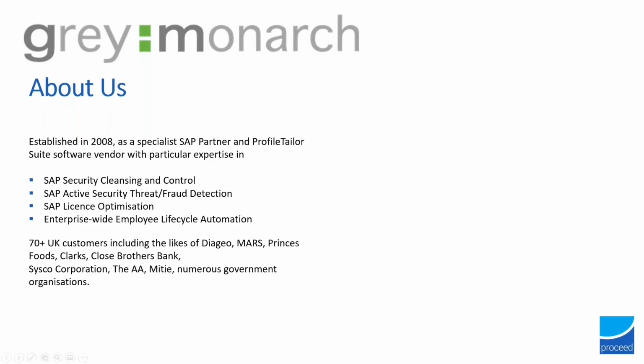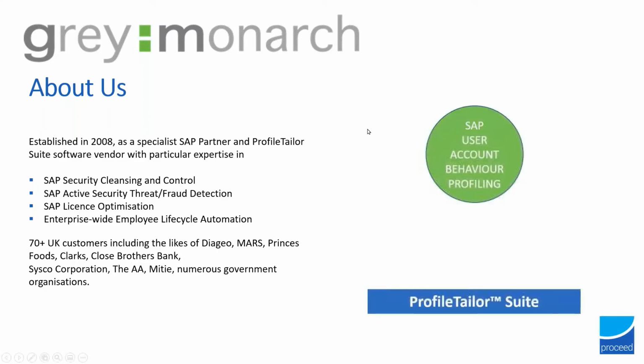So as a company, we've been established quite some time, and as a product, we're talking about a very mature product set. At the very heart of our products is account behavior profiling. Our software at its very core monitors the behavior of every single SAP account, so not just named users, but also system accounts, comms accounts, RFC accounts. It monitors what transactions they run, how often they run them, what time of day they run them, and what IP addresses they use. It's constantly building this profile of every single account within your SAP system, and we use that data for a number of things.